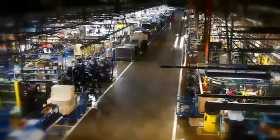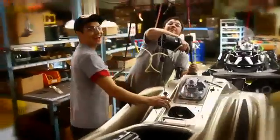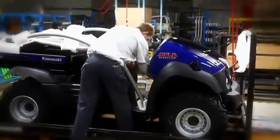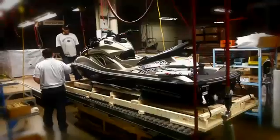Welcome to the Kawasaki Lincoln facility. This plant is about 2.3 million square feet in size. We have about 1,300 employees. We manufacture ATVs, personal watercraft, utility vehicles, and recreation utility vehicles. Today we'll cover jet ski manufacturing, specifically the 300X and 300LX. And we go from hull to crate all within less than 300 feet.